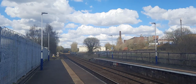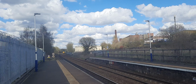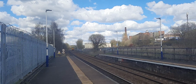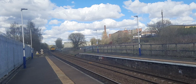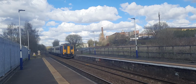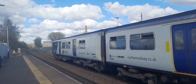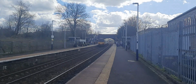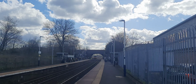So the next train to be passing through will be a pairing of Sprinters running from Blackburn to Headbolt Lane. Works by 156429 and 150130 bringing up the rear. And those are the return of the same units that we saw earlier in the video.